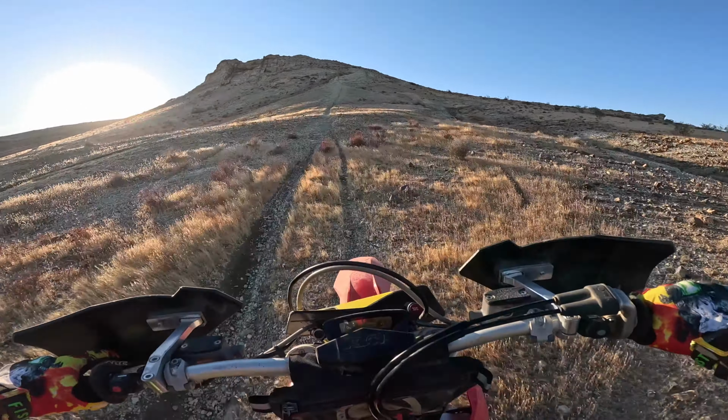Woo! I did most of that in third gear actually, which was kind of amazing. So there's another climb right here that's pretty tech. The one I just did is the easiest one. This is the medium one, and the one to the right of me here, which is up the same slope but a little different, is the hardest one. It's a little slimy here, so it might be kind of interesting.